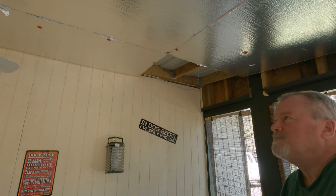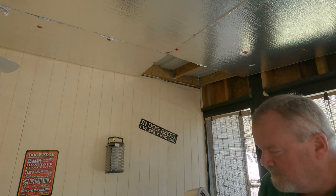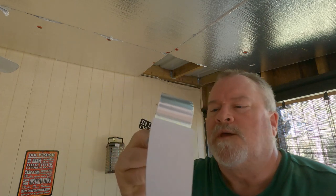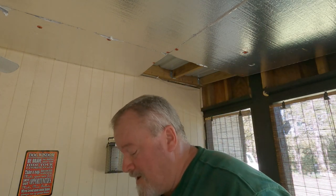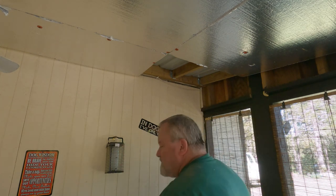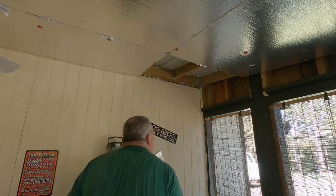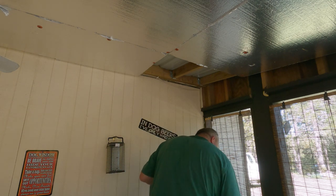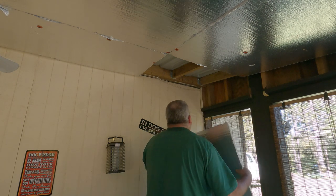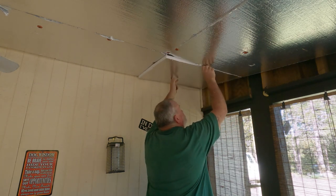I'll probably go get some cheap tape. I'm not gonna buy any more. This stuff was expensive. Y'all can see. I don't remember what it cost, but I cried when I had to buy it. That's what you tape that stuff I put in the dog apartment with. All right. Same thing, just a couple of screws.